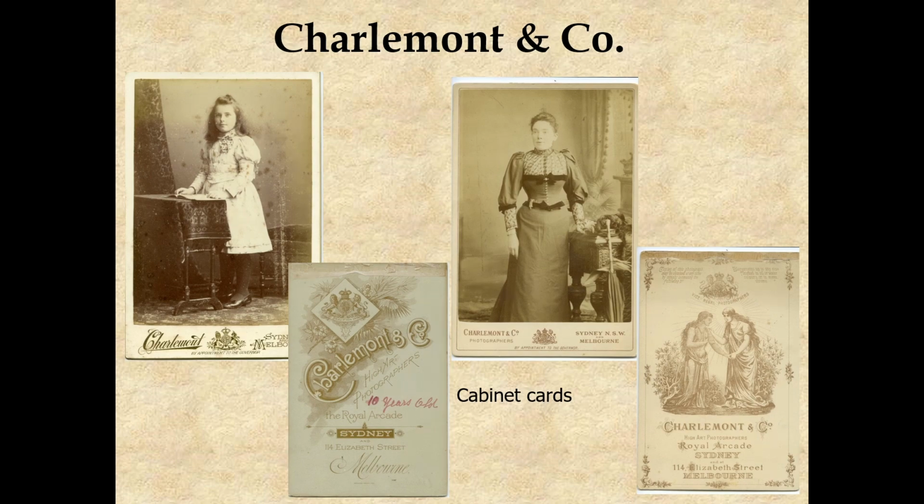So Claremont and Co. They had a studio in Sydney as well as Melbourne. So yes, note their very attractive trade plate on the one on the right. Yes, very, very nice logo. So they've got both their Sydney and Melbourne address on the back of those cards.